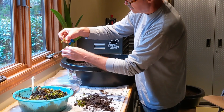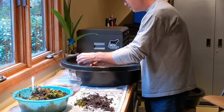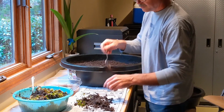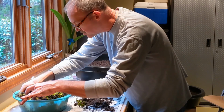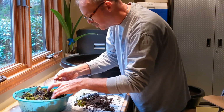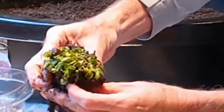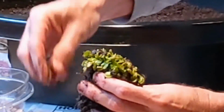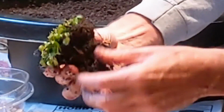But this kind of just cleans the roots off. And you just continue on until the pot is full. I'm going to grab a smaller clump so you can see how many plants actually come out of these smaller clumps. Let's see. This is a good one. Now, as you can see, these plants, if given time, are just going to keep crowding each other as they become adults. And this is a perfect time to divide these.